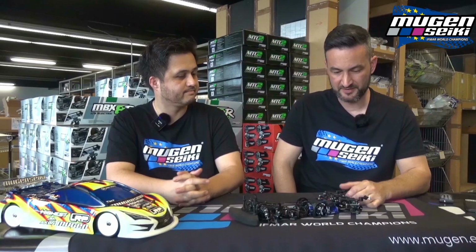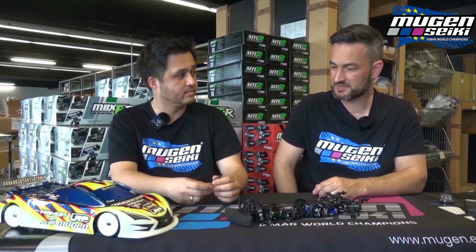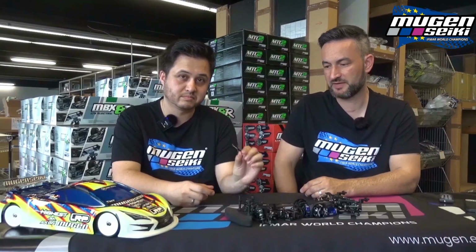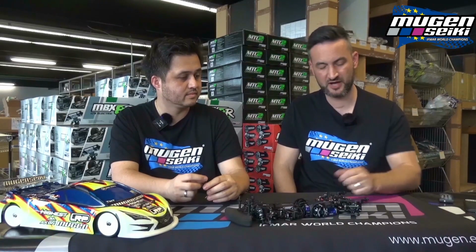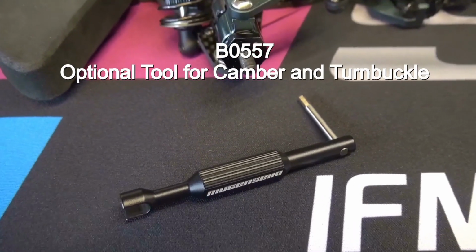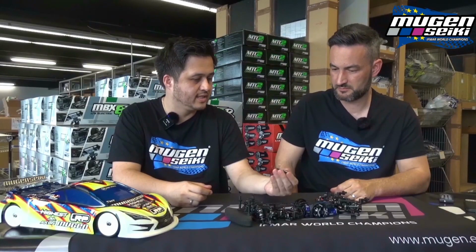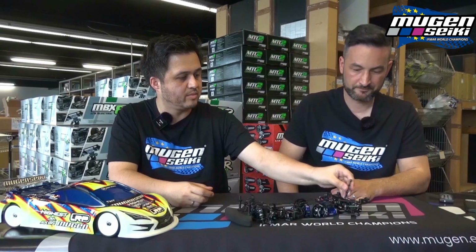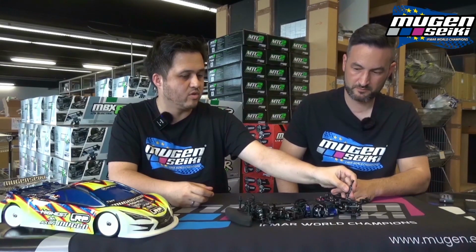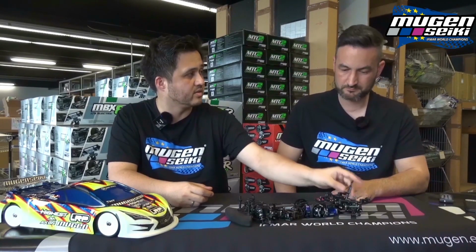Exactly. Okay. Then it has one more new tool, which we maybe can show here on the camera, for adjusting the camber, and you can also use it as a turnbuckle wrench. It's a new tool from Mugen Seiki, which makes life way easier when working on the car, when adjusting the camber, and this is also maybe very important information for the customers. Yeah, it's a very nice two-in-one tool. You can set your turnbuckle on the car, and at the same time, if you want to change your camber forward and back, this is way easier in use, and definitely a must-have for any MTC2 customers, for the old and the new car.